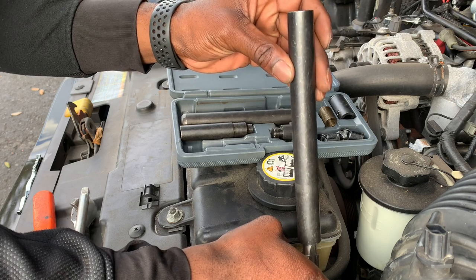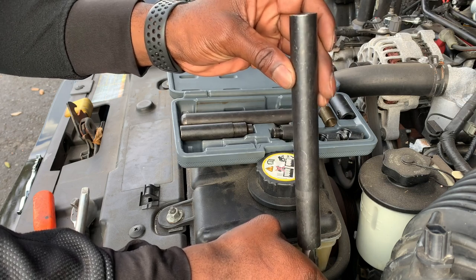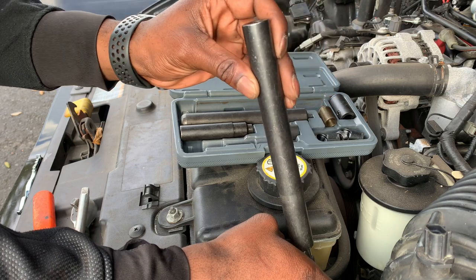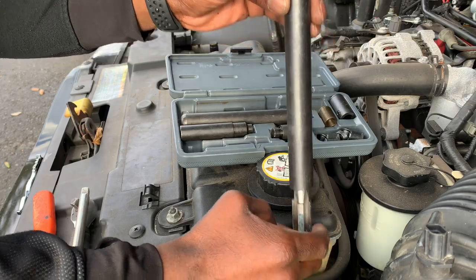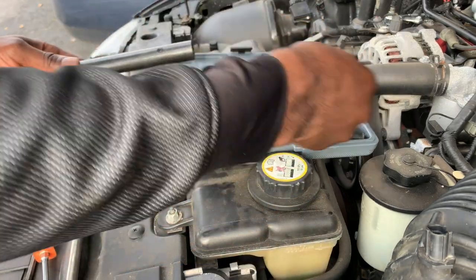But you also want to make sure you've got it in there straight, because it is just small enough that you can tap it crooked. So you want to keep it straight and true, and you want to go ahead and tap your cylinder head.